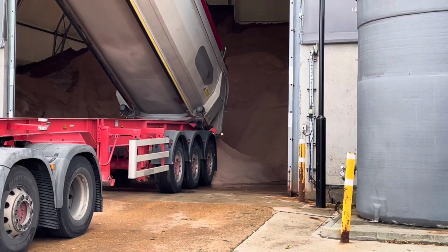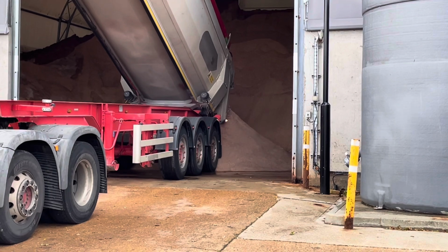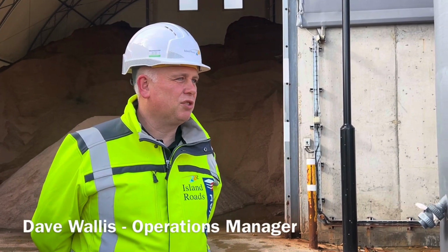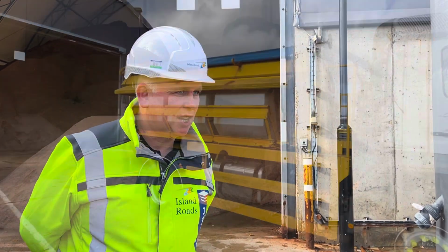We recently joined Island Roads at their Stag Lane depot to learn more about the winter maintenance programme and how they grit the island's roads. We like to stock around 1,600 tonnes of salt a year. To put that in perspective, the Beast from the East year, we used about 1,400 tonnes.